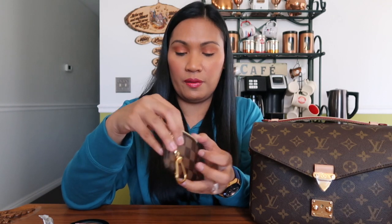So you see how tiny and flat this one is, guys? But it can hold a lot of credit cards, ID, gift cards or whatever, and then cash. I don't really carry a lot of cash, but whenever we travel, it's always good to have a little cash just in case, right? So yes, this is the Louis Vuitton key pouch. Let's set that aside.